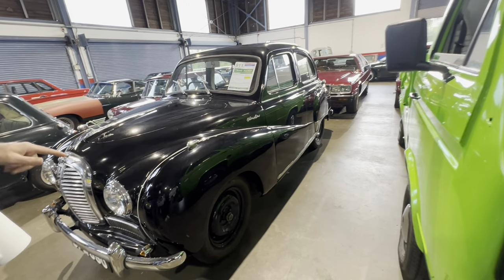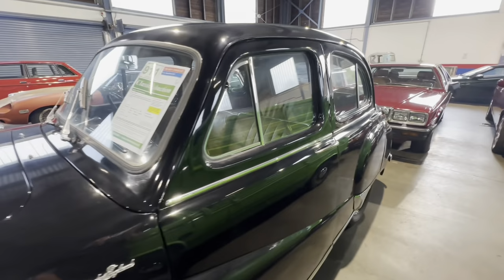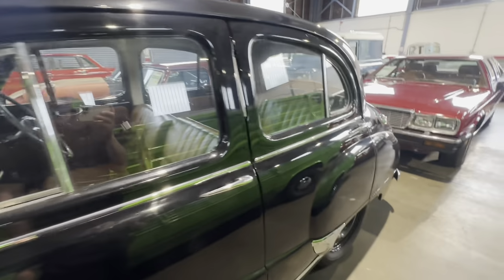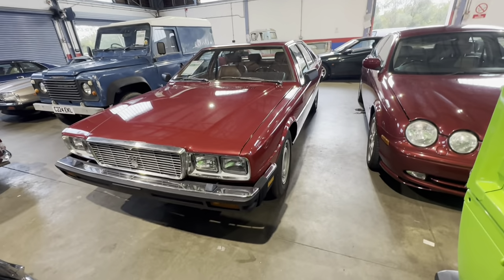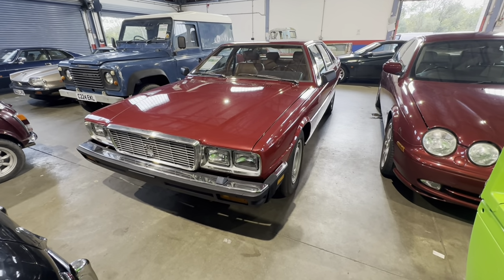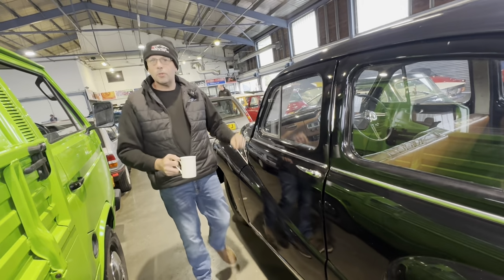Austin, is that? That was here last time, I believe. That was right over in the corner last time. Okay, well, we'll skip the A40 Somerset. We'll skip past that then, if we've done it already. I believe it was. Because I remember saying to you, it's a bit bigger than a 35. Yes, you did.